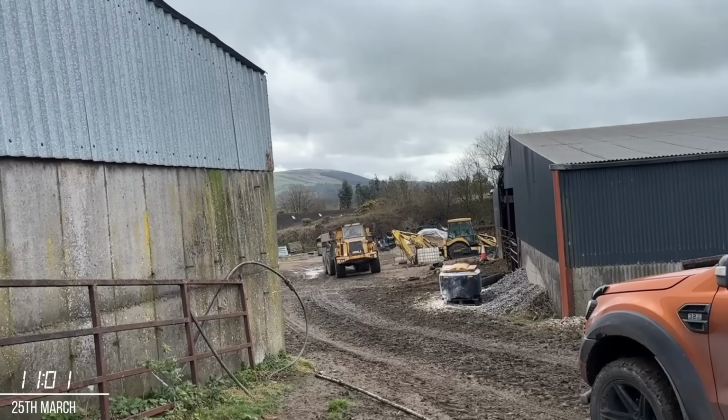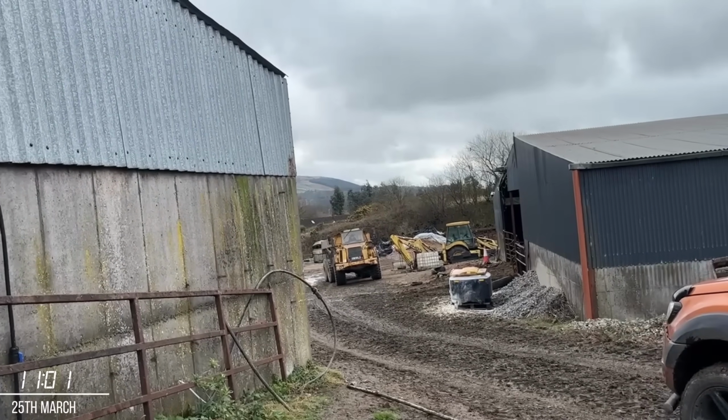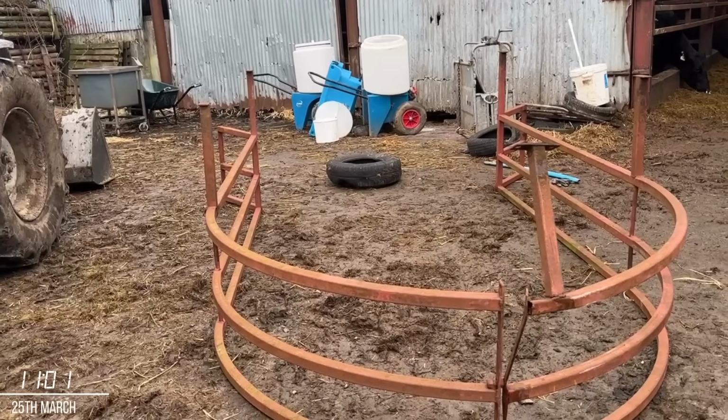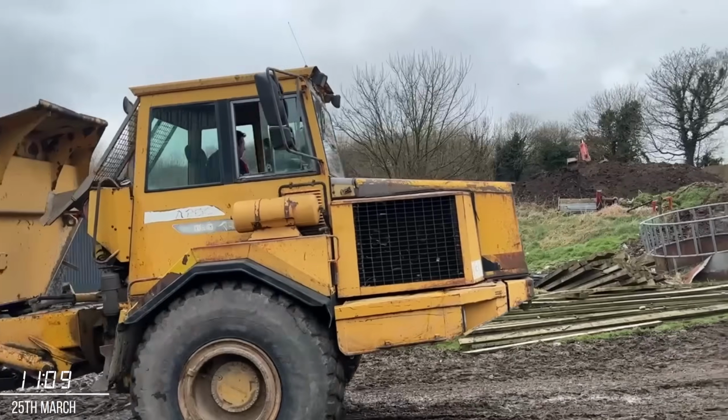So I'll go. The big massive loader or dump truck is arriving and our neighbour is here collecting the railing for the trailer wagon feeder that he took last week.